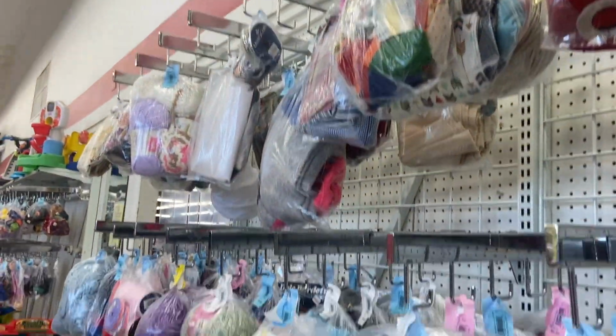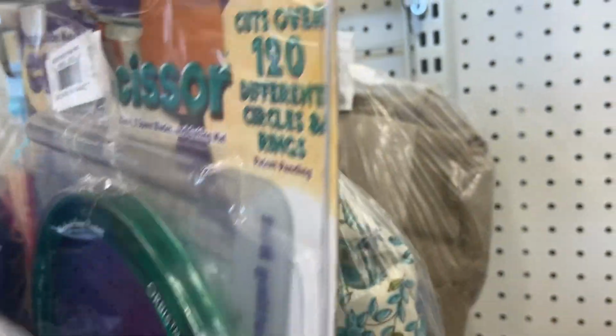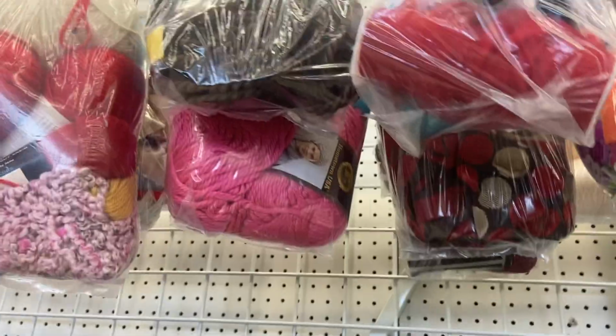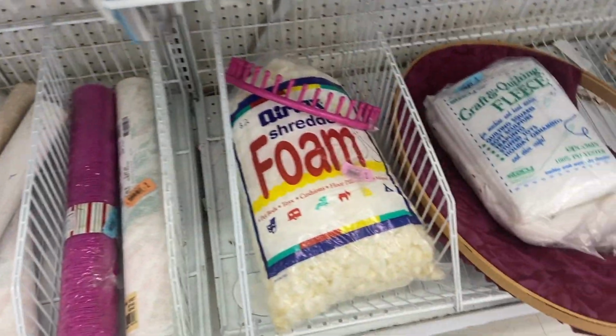So here we are in the craft section. This is a very full craft section. This is in an older part of the city where it skews older. I thought this fabric pack back here was super cool. I really loved the fabric at the front, so I picked it up for that. But yeah, you can see this is really extensive, and I do think because it leans older. And then some contact paper, foam.